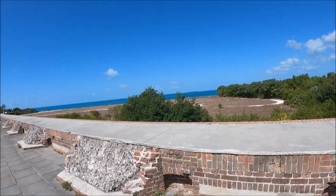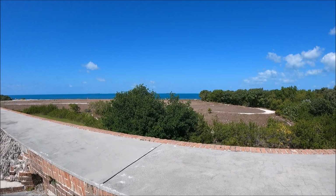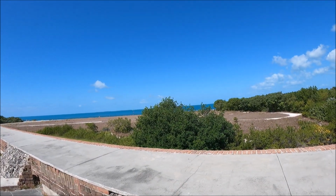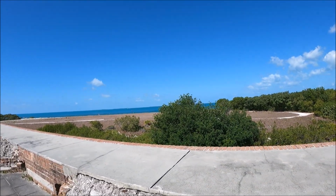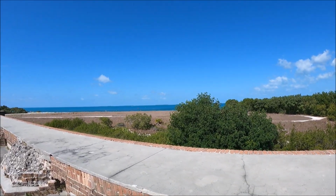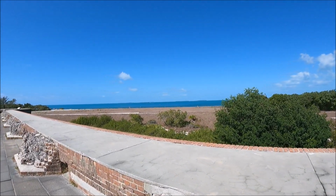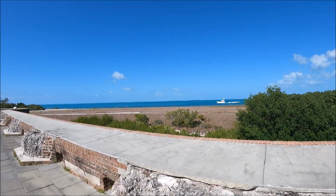So here you can see from up top. Now, Fort Taylor is the longest serving U.S. coastal fortification, serving from 1861 to 1947. It now houses the largest collection of Civil War armament in the world.